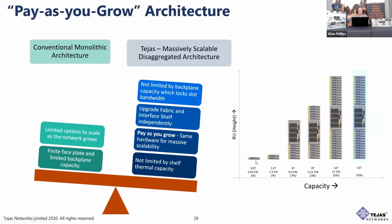And we can see this on this slide. So we have a scaling from 1 rack unit up to 35 rack units, right, with the current technology, and we'll go beyond that, still remaining within 35 rack units to go up to 48 terabits. And this can give you the extreme advantage of not being limited by the scale of a conventional shelf.